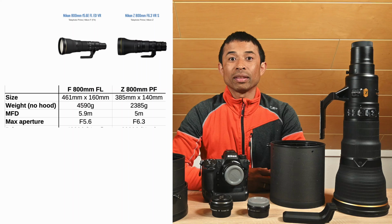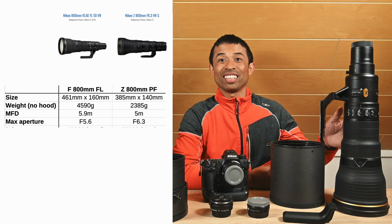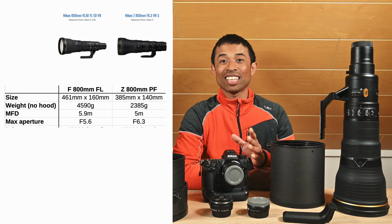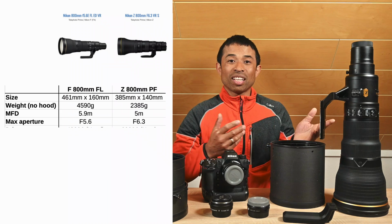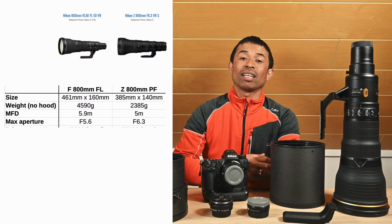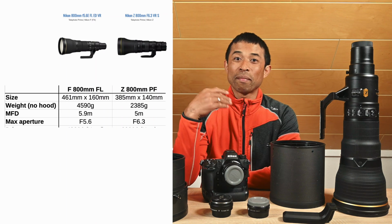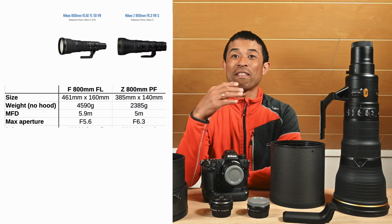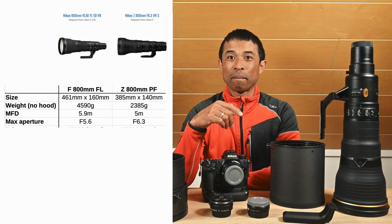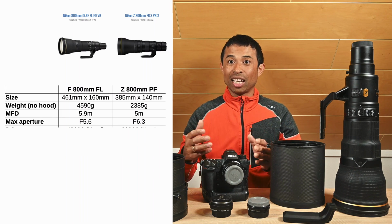The PF lens is, yes, lighter, almost half the weight of this FL lens, but if I can handle my 5.5 kilo 600mm f4, then I should not have a problem with the weight of this lens as well. Also, as a Z-mount lens, the PF lens is only compatible with mirrorless cameras. And as I mentioned again and again in each of my videos, I'm not ready to say goodbye to my D850 yet. Actually, I was even testing this lens with my D850 and the Z9.